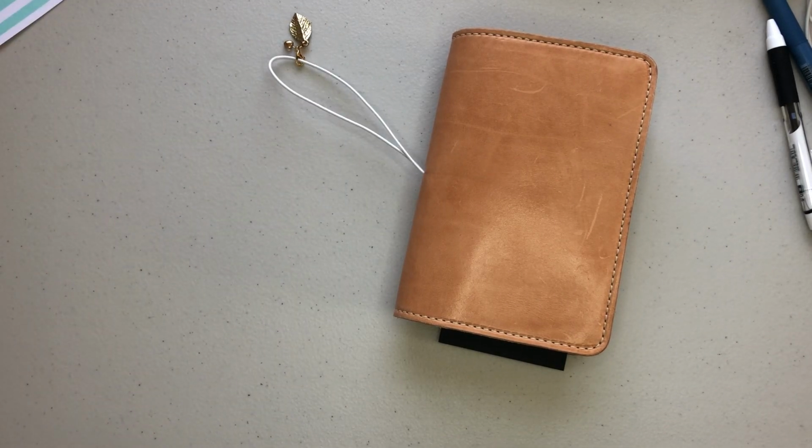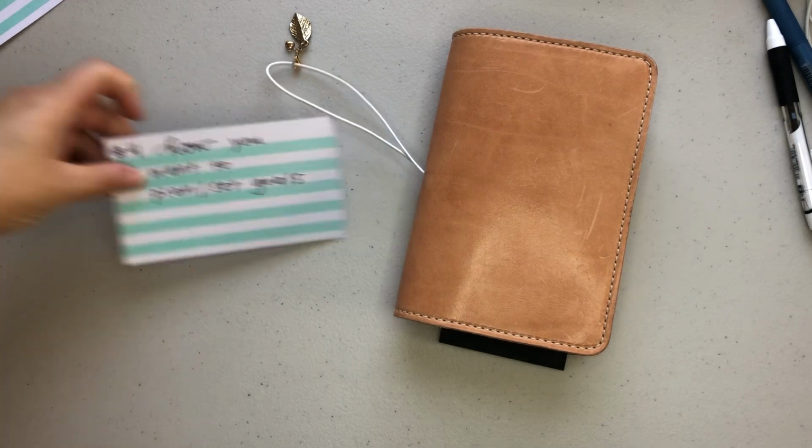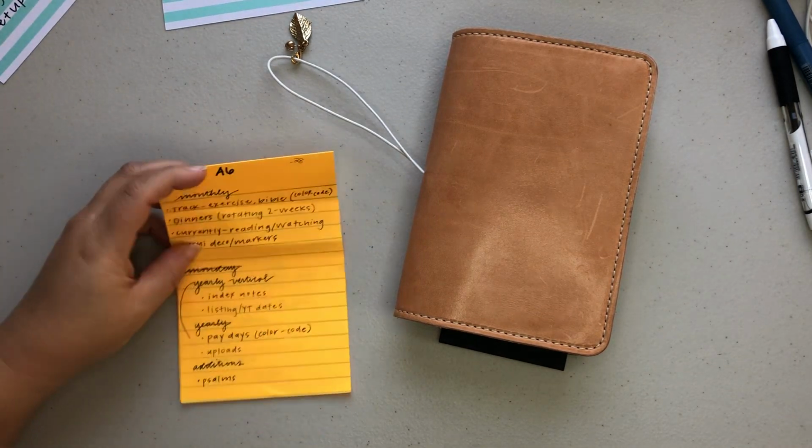All right, so my last tip, and I think this is probably the most important, is you want to plan how you want to plan in your planner and how you want to set goals. For this one, I do have some examples for you guys to make this a little bit more concrete. So the first thing I'm going to show you is this.